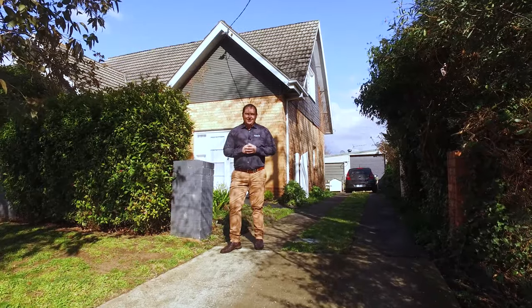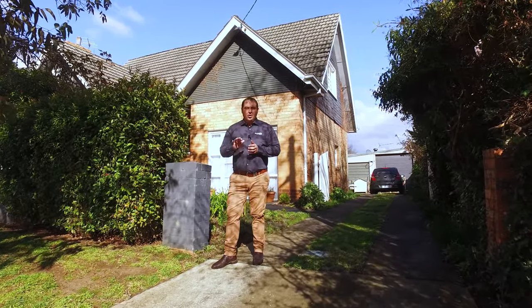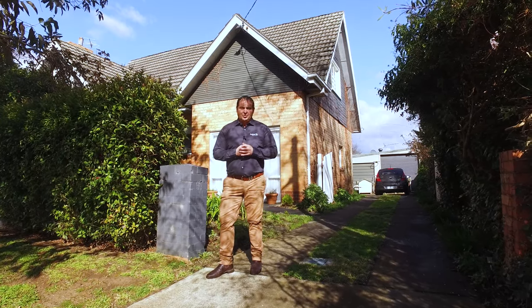This is a fantastic location with a fantastic home. We've got a double garage, we're on the level, and we're walking distance to all services.